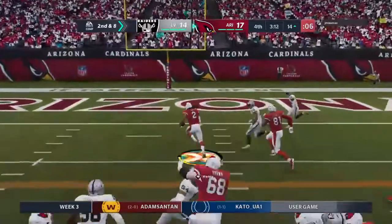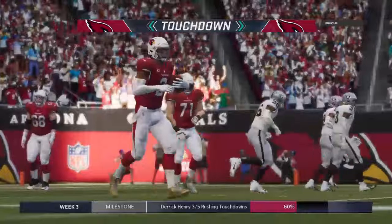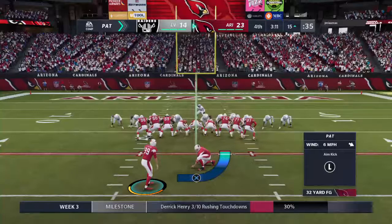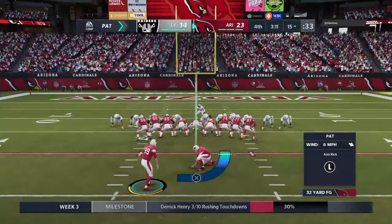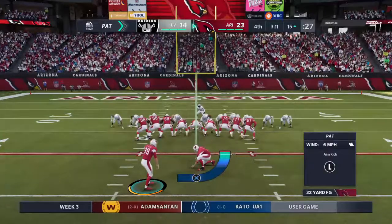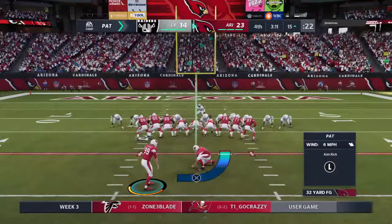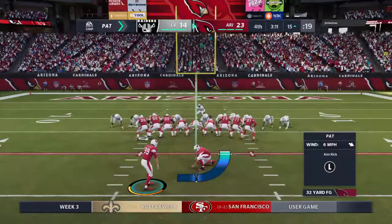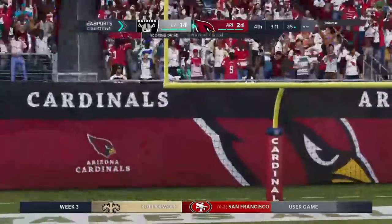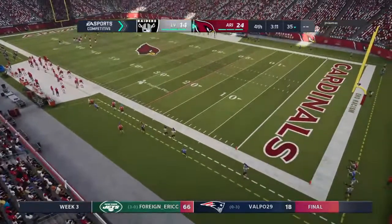Again, it's Henry, and he is into the end zone. Touchdown, Arizona. Derrick Henry, his 2nd touchdown of the game, his 3rd on the year. And the Cardinals now adding on to their lead. And his guys will take a 10-point lead. Makes the score Cardinals 24, Raiders 14.